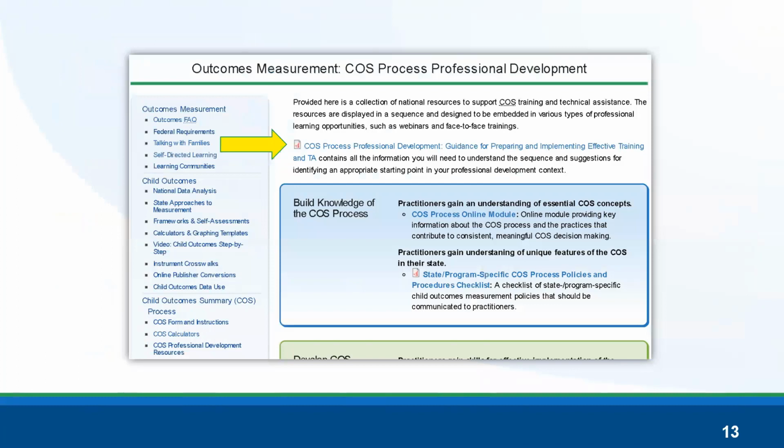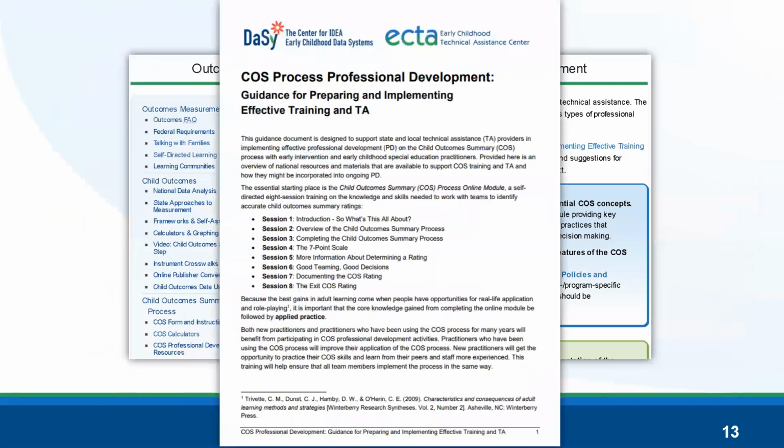An important resource in that section of the website is a new COS process professional development guidance document. This guidance document is posted at the very top of that COS process PD page, and it is designed to explain how state and local TA providers can use the national resources to implement effective PD programs around the COS process. It describes all of the PD resources that are available to you through the DAISY and ECTA centers. It gives a suggested progression through different training activities based on where your practitioners are showing areas of need.